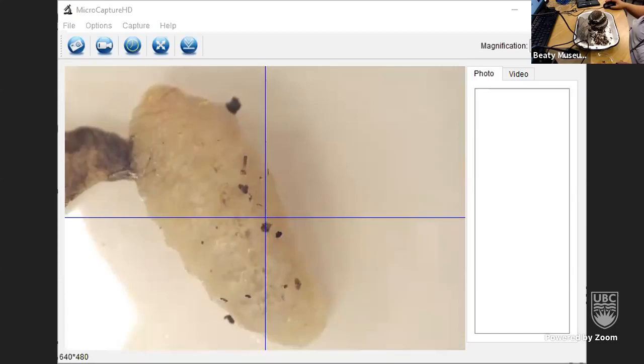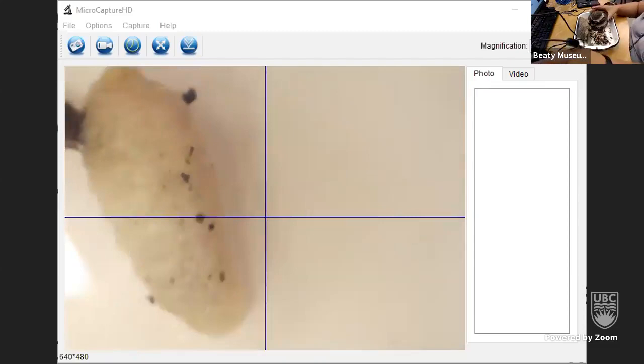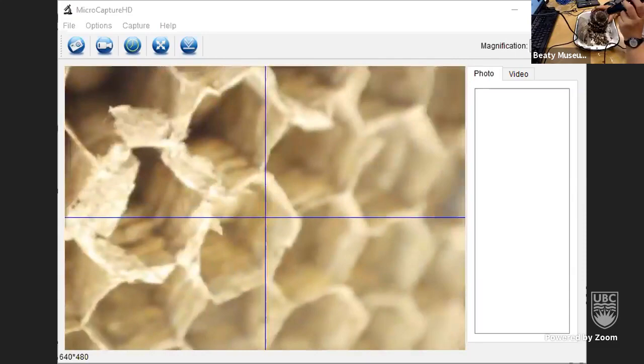So we've got the larva here, and I'm going to also show how there are different sizes of them that I can see here.